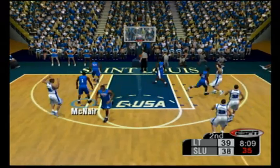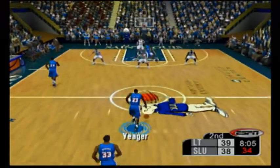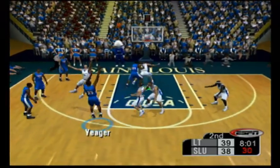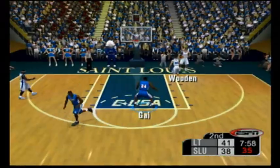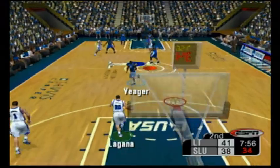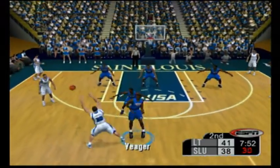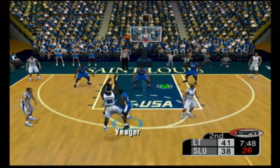With the jumper, Bukendall makes a beautiful crossover move and gets the bucket. It's a 1-point game. Yeager makes a beautiful crossover move and gets the bucket. Not really a perfect combo for the defense right there. They got crossed up on their coverage. They didn't really talk or communicate, and they didn't expect a decent shot and paid the price.